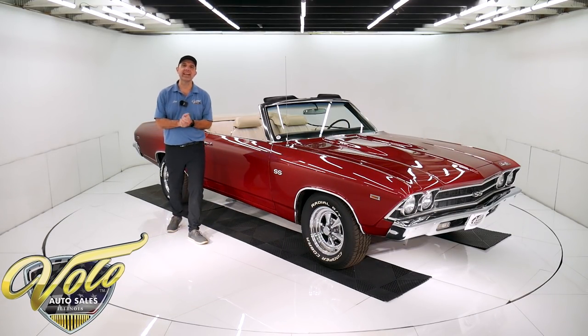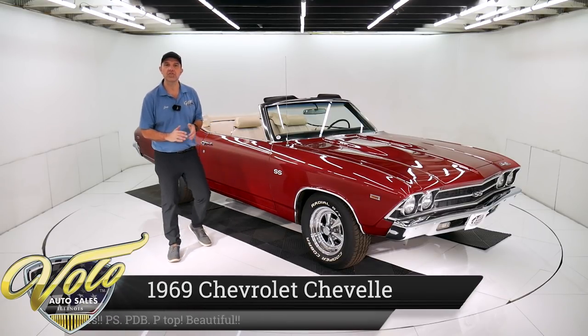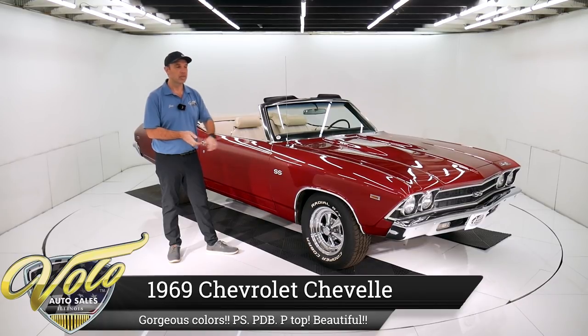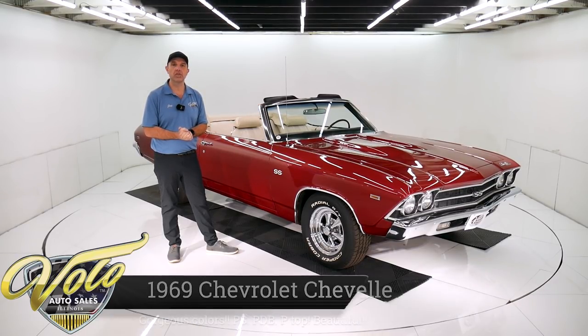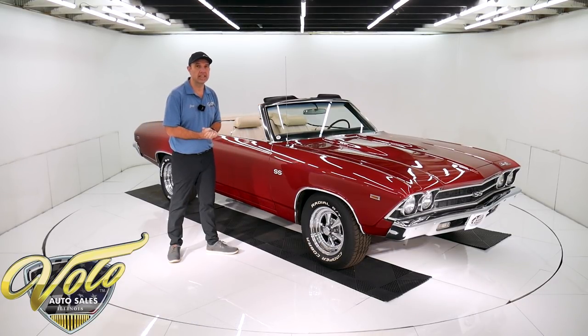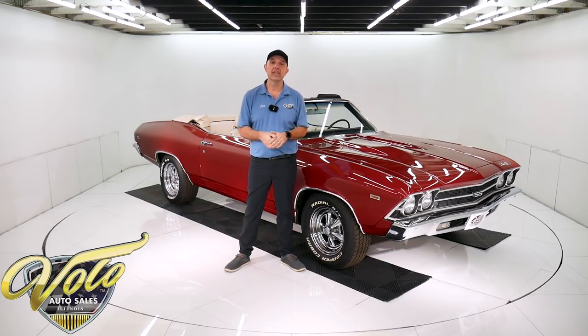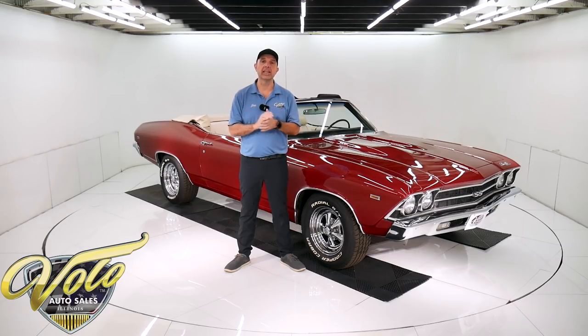We've got an exciting car for you right here, a 69 Chevelle Super Sport convertible, gorgeous colors. There's a 502 crate motor under the hood and a 5-speed Tremec transmission sticking up out of the console between the bucket seats. Beautiful, exciting, fun car.